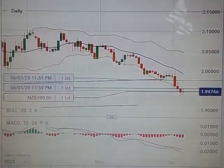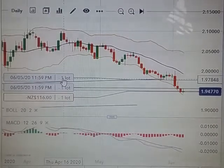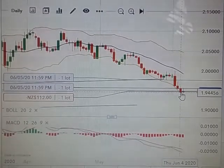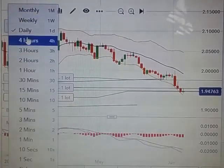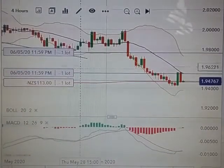I have already put in some order entries, which is always good. But really, with a currency like this, it's really good just to watch it. So let's go down another. Let's press that button and go down on the elevator of currency rides.